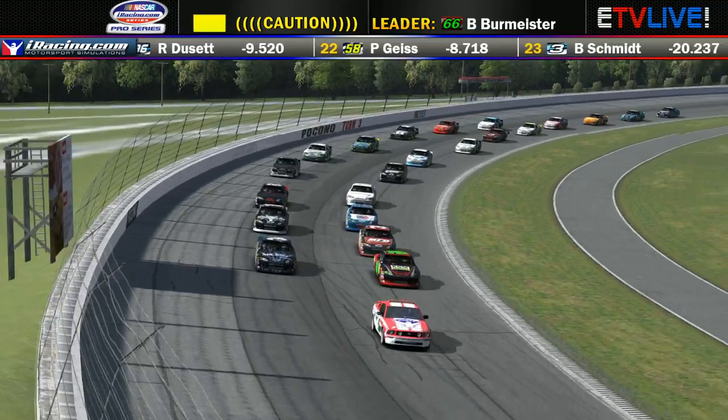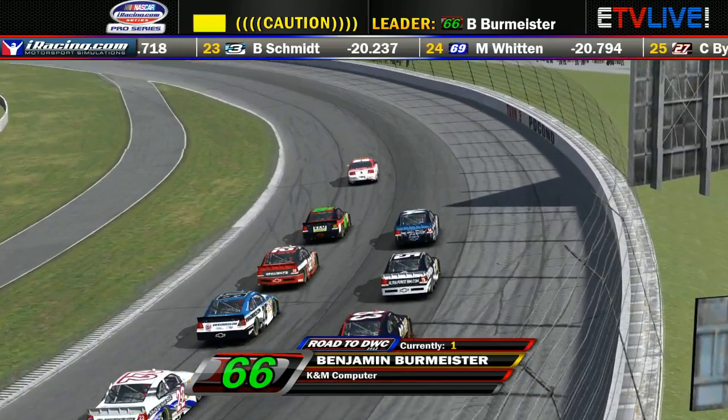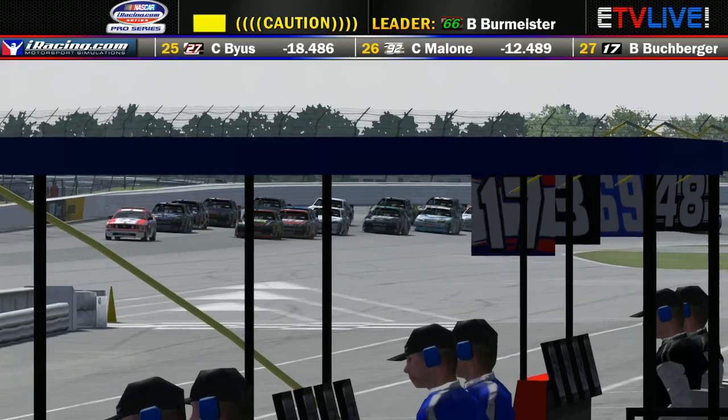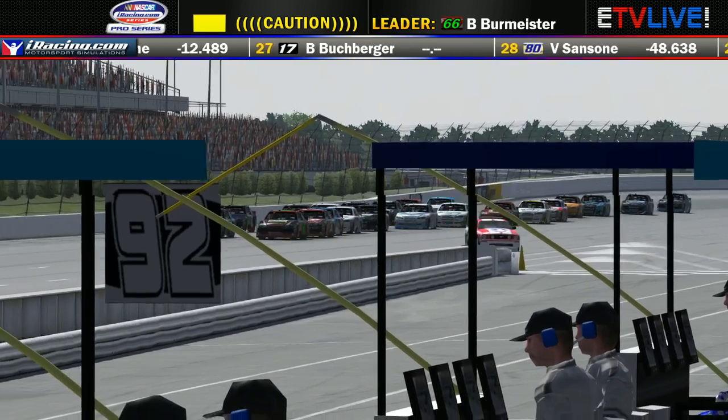Benjamin Burmeister once again is your leader. Matt Busa in second. Paul Kashipa, Josh Connors, row number 2. Chad Lawton and Jared Crawford in row number 3. Ackley, Gatula, Montgomery, and Hansen complete your top 10 as the pace car goes to head to the infield here. Benjamin Burmeister going to be on the throttle.